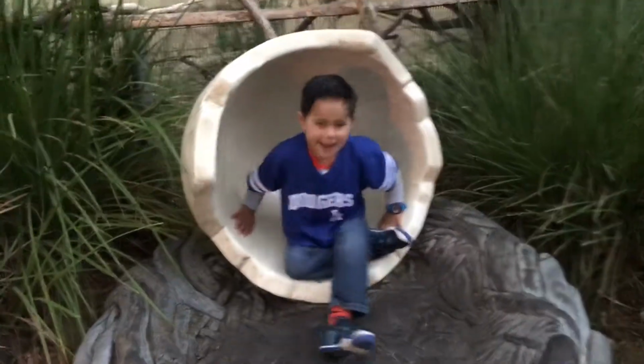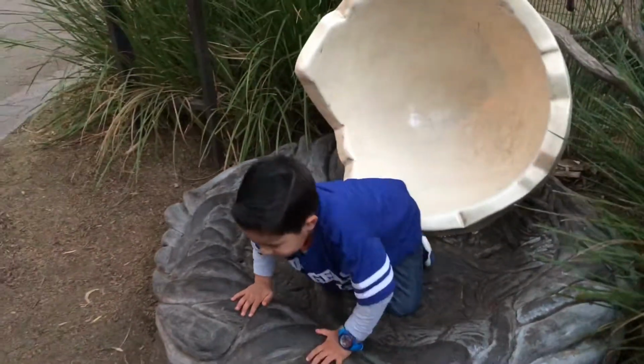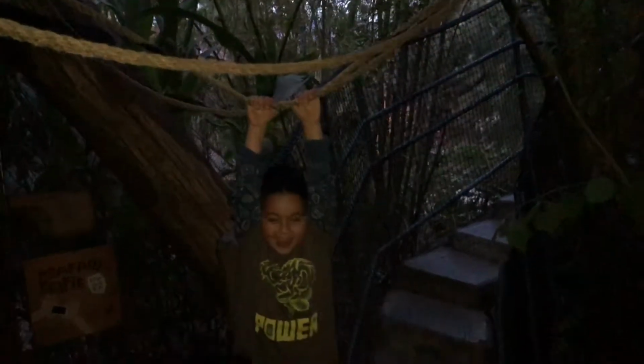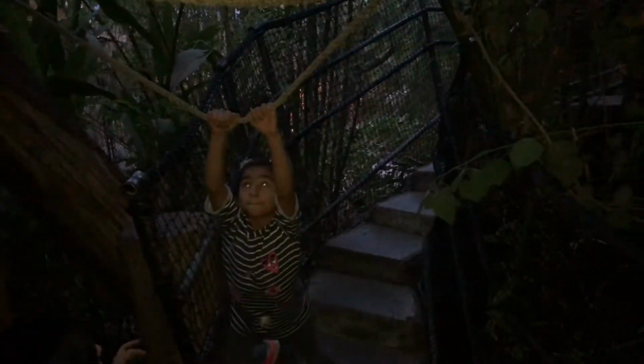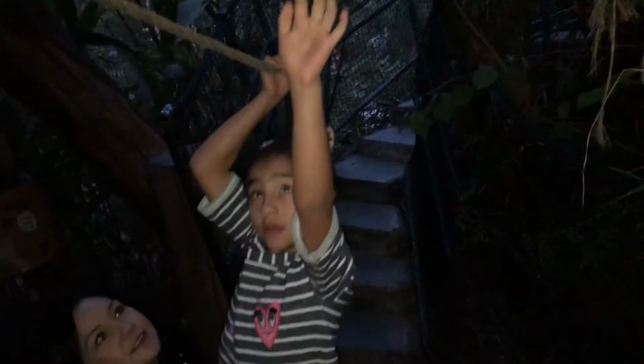Hatched. Okay, hatch. Let it be. Let's go. Go, go.